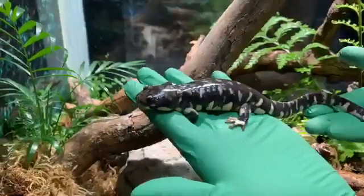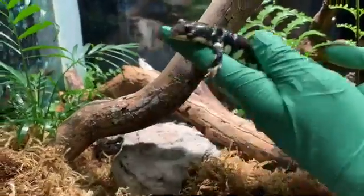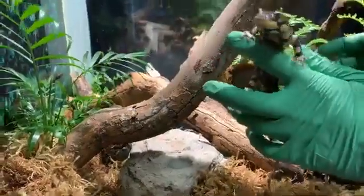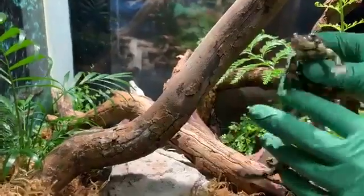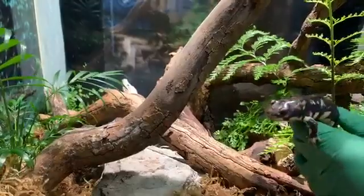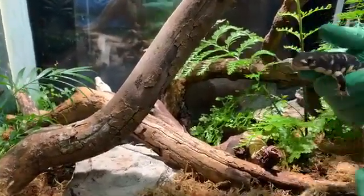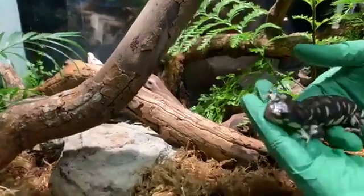Cool. Jade, age 4, wants to know what they do all day. These guys are actually pretty active all day. I'll find them cruising around, taking a swim, burrowing through the moss, looking for extra bugs that I may have let loose in here. I've even found them climbing up some of the plants around here. So they're pretty active and curious little guys that make use of every inch of their environment.